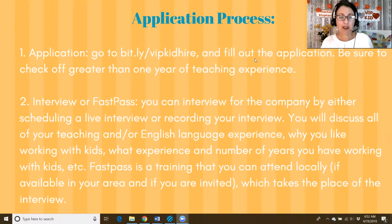So after you receive your notification that your application went through, which you should know right away, actually, because it's just computer generated, it'll know if you checked off all the right things, and if you did, you're in. So the next step is the interview or the Fast Pass option. So the interview is where you will either record yourself on the teaching platform talking about your experience with children, with education, with the English language, and then you will do a demo, which means you will teach a lesson.